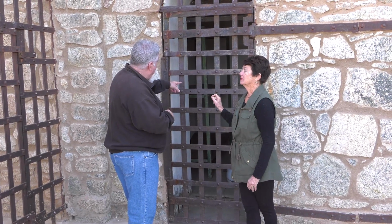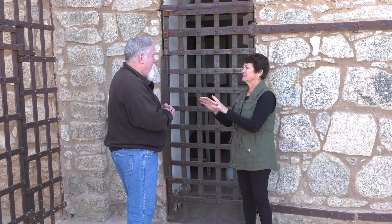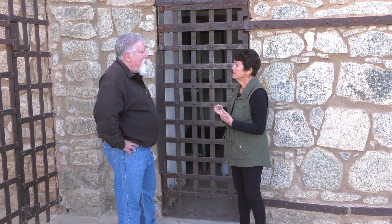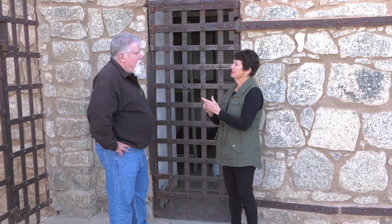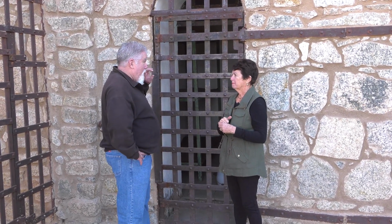And I saw what looked like books or something back there. Yes, the first library reportedly, we don't have it in stone, but one of the warden's wives started the first library in Arizona. And if you came to this prison and you could not read, by the time you left, you could read. If you wanted to learn another language, Spanish or a tribal language, there was time that you could actually learn quite a bit. So you couldn't talk in here, but you could read.